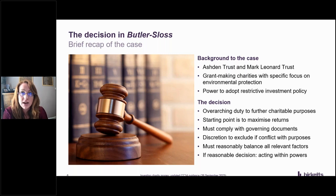You then also have to act within your powers, within your governing documents. So you can't do something that is expressly prohibited by your governing documents. So far, so similar, very much the same as any decision. He goes on then to talk about the specific situations with investments where you might have a particular type of investment that potentially conflicts with your charitable purposes.